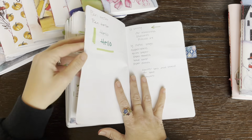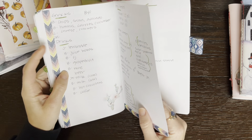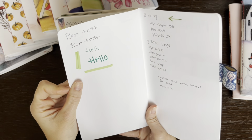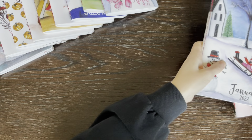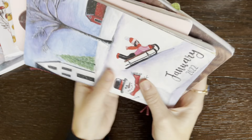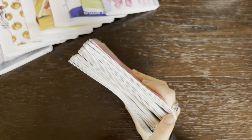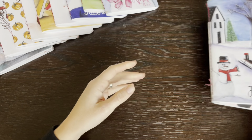Back here I did a pen test because this was the month that she switched papers to that wider paper. So if you can see these two journals, let's see if we can tell. See how these ones are a little bit darker than these? So that was the difference. I know that I did that pen test.